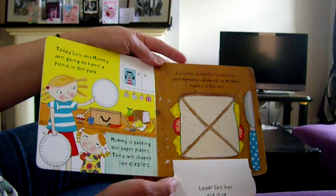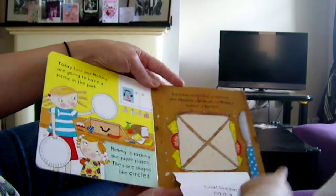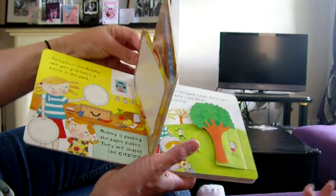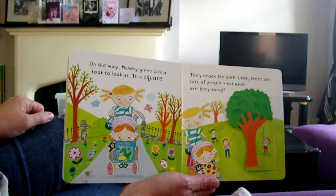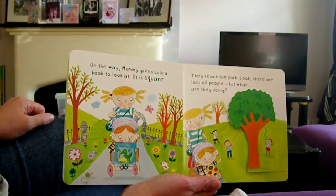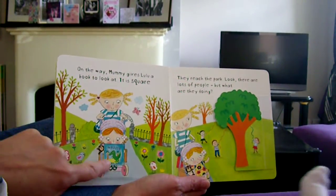Look, she has cut it up into triangles. Good girl. I got triangles in my car. That's right. On the way, Mummy gives Lulu a book to look at, and it is a rectangle. It's a square.